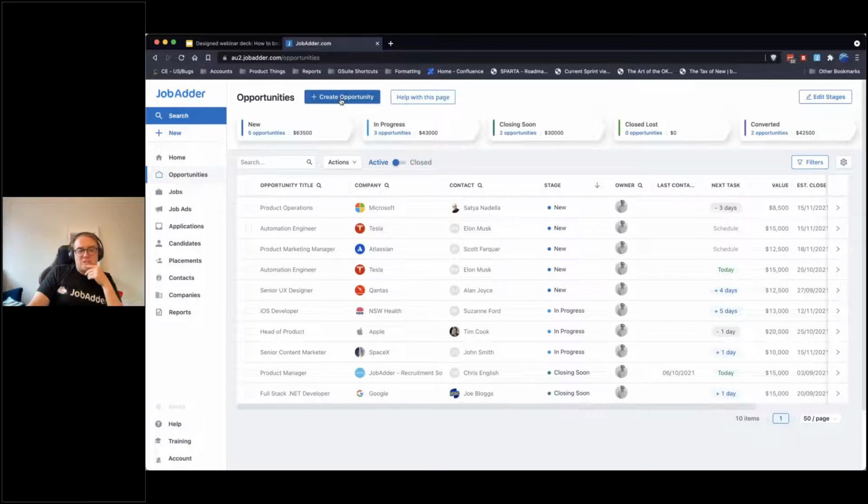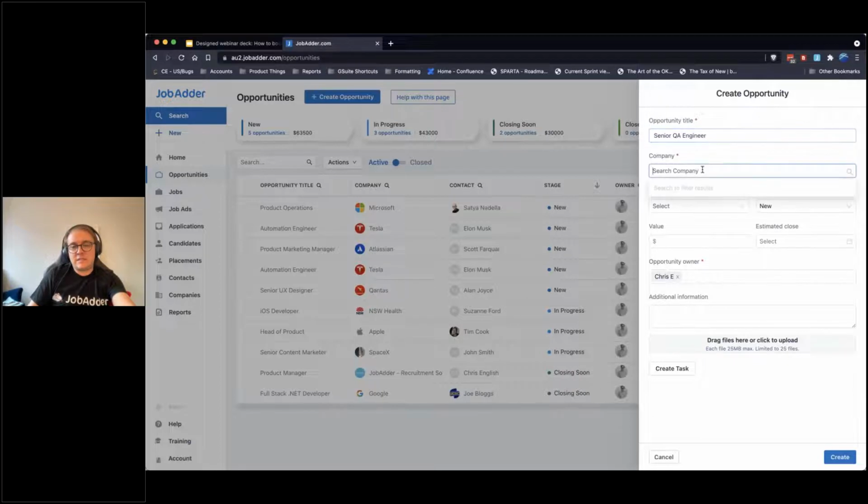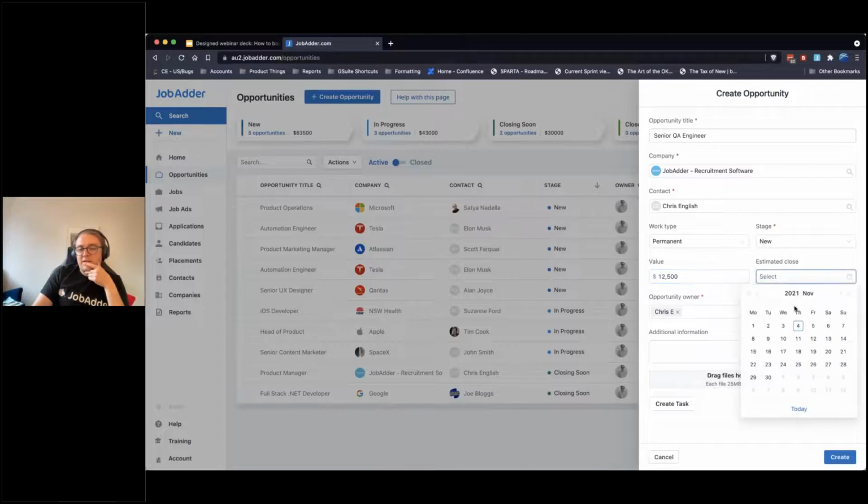Now, creating an opportunity is super easy and simple. You can pop the title in. So let's say senior QA engineer, JobAdder, link it to a contact, select the work type, and put a fee in. Fun fact, the research showed that an opportunity has a life cycle of about, on average, one to two weeks, which we thought was quite interesting. Having this estimated close is going to help you. It's an estimation, so you can see how good your estimations are. It's quite a fun game.